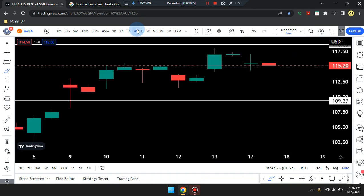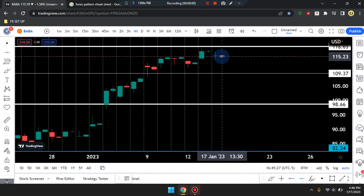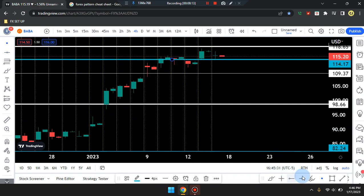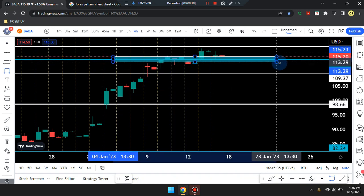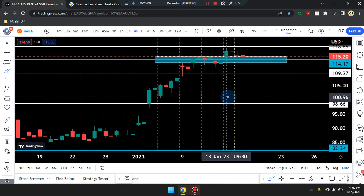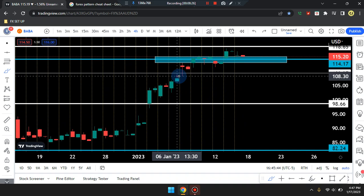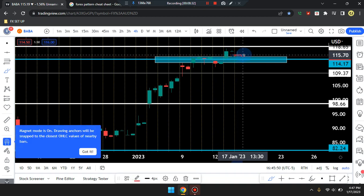Now we're on the 4-hour time frame. We are above the midpoint that we're going to add right now. We're going to place a zone around that area, a little bit above, a little bit below, so we can take a look at what's going on. What's happening in that area is that price broke into the zone, retested the zone, received a push outside the zone, retested the zone, and so far it's just consolidating on top of that zone.